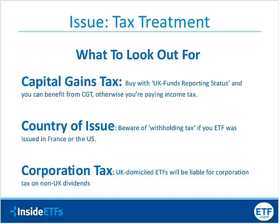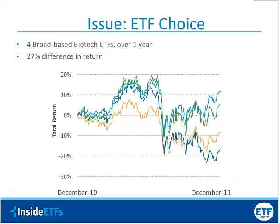So the tax efficiency argument has to be handled carefully, and you have to understand what funds you are buying before you jump in. Last but not least, and perhaps most importantly from my point of view, there are over 2,000 ETFs out there. And though most people assume that a plain vanilla ETF is a plain vanilla ETF and that one, say, biotech ETF is equivalent to the other, there's been a huge amount of index innovation in this space over the last few years. And you can get wide variances in performance.